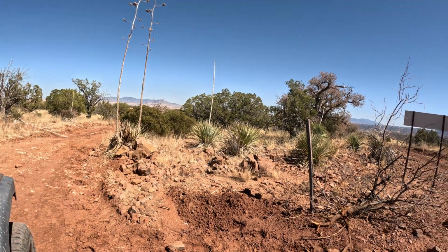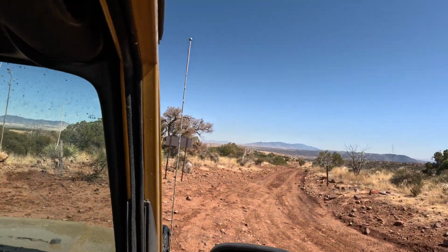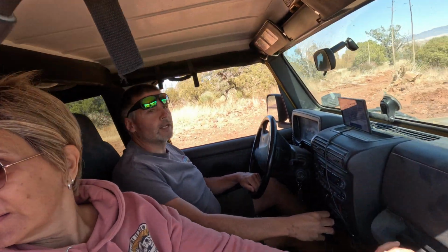We're at a crossroads. Crossroads decision. Yeah, we made an executive decision and we're gonna go to Hog Canyon. It's a little farther, but it says there's ruins. Park brake. Park brake works. Going forward.